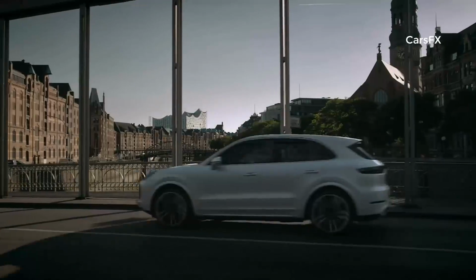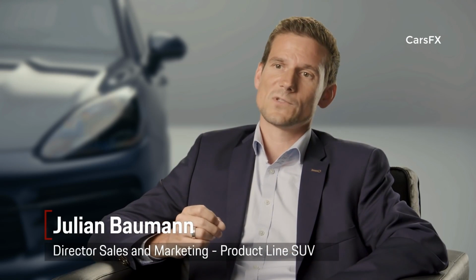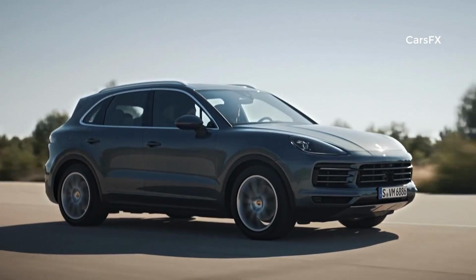Every new Porsche needs to be better than its predecessor, especially when it comes to road handling. So we've increased the performance even further. Of course, another important issue is to further reduce the fuel consumption significantly.